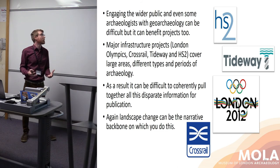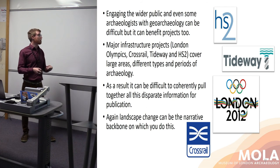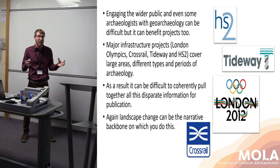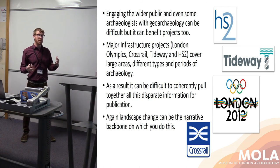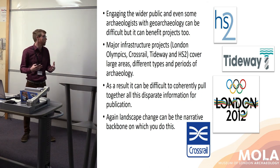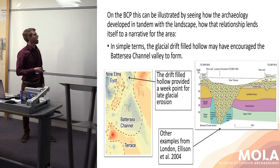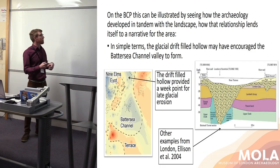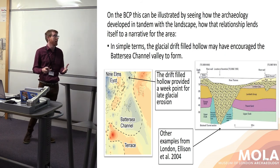Engaging the wider public and even some archaeologists with geoarchaeology can be difficult, but it can benefit projects too. Major infrastructure projects cover large areas and different types of archaeology and periods of archaeology, quite disparate periods at points. And it can be difficult in single publications to pull this archaeology together into a coherent story. And again, landscape can be the narrative backbone in which this is done. On the BCP, this can be illustrated: how archaeology developed in tandem with the landscape and how that relationship lends itself to a narrative for the area.